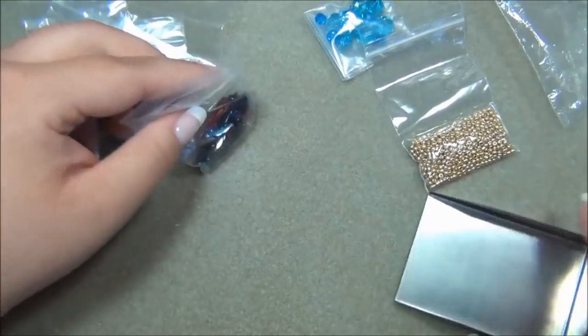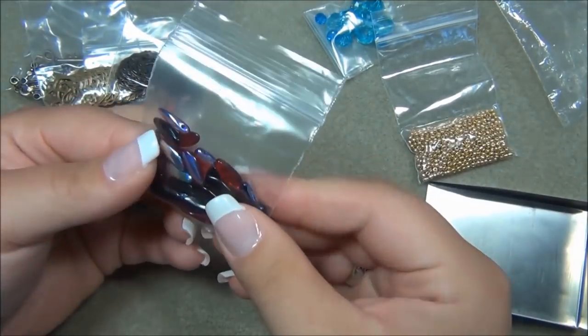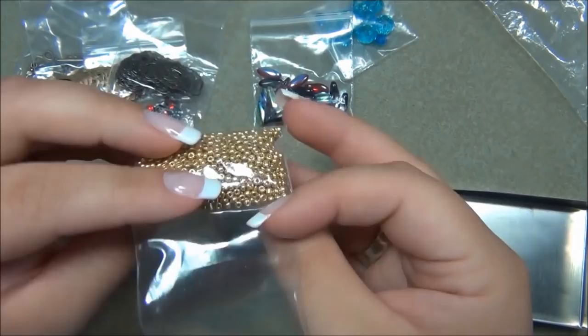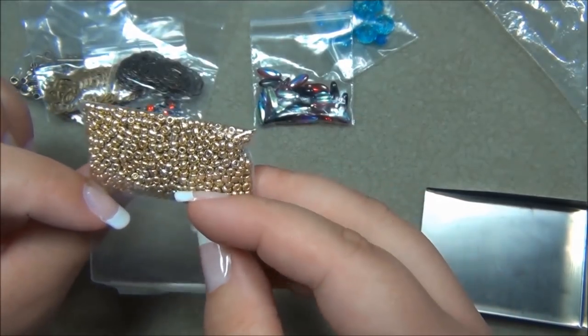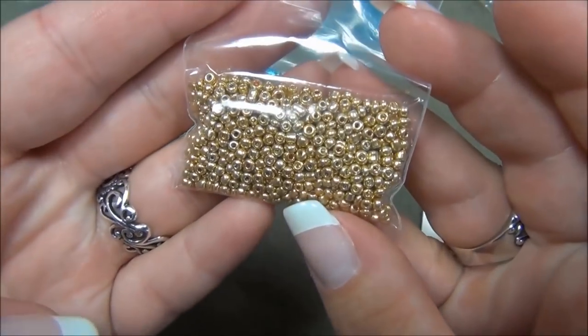Now I have to make more flowers. Gotta try those silver leaves out and these. Here are some gold seed beads. I think they are tenos. Very pretty.